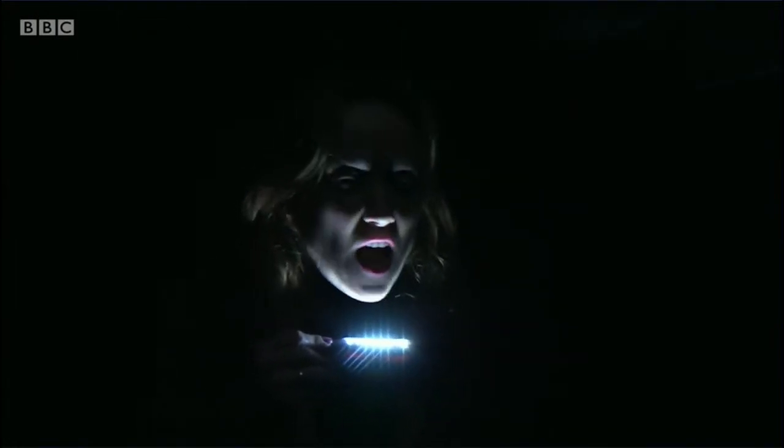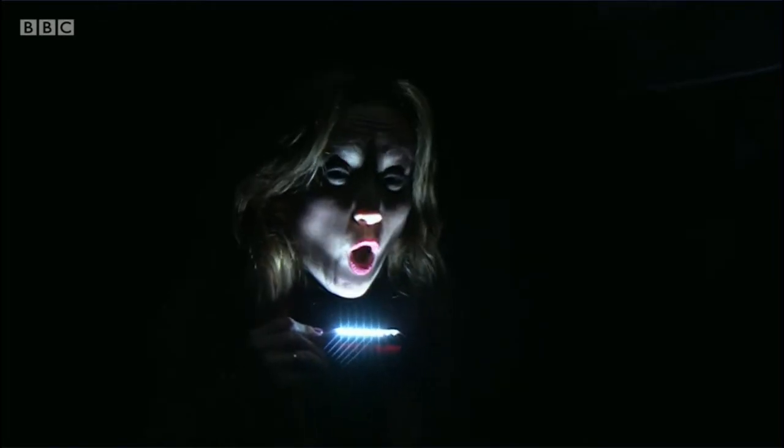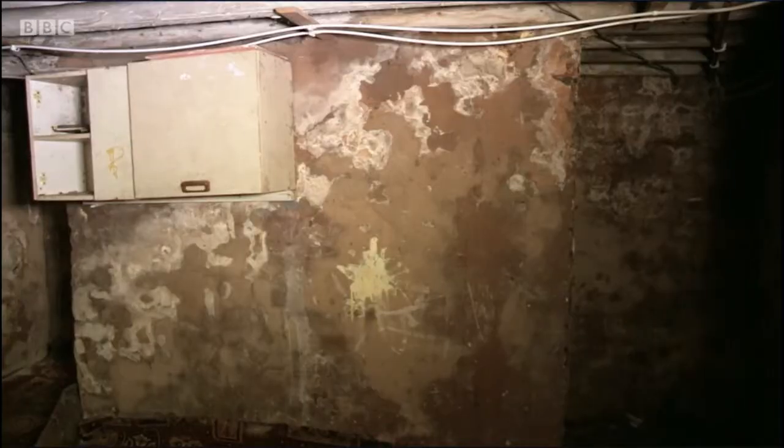I do love a cellar. Think of all the fun you could have as a wee kiddie playing ghosties. And now we have light. So what do we have here? You have a decent space.